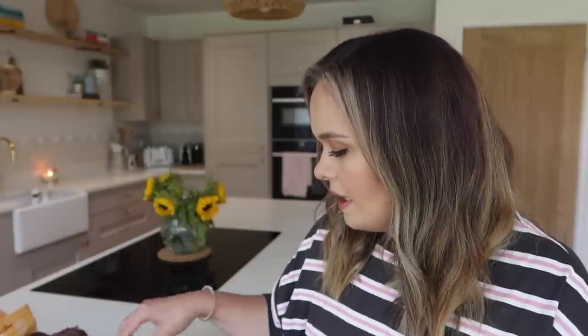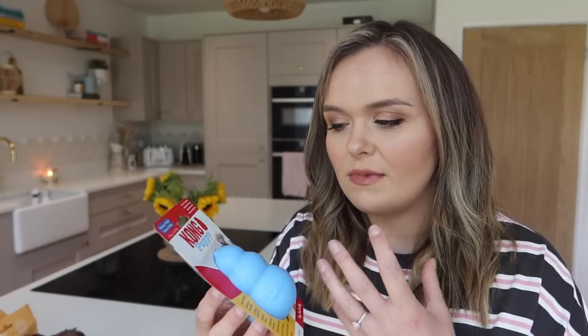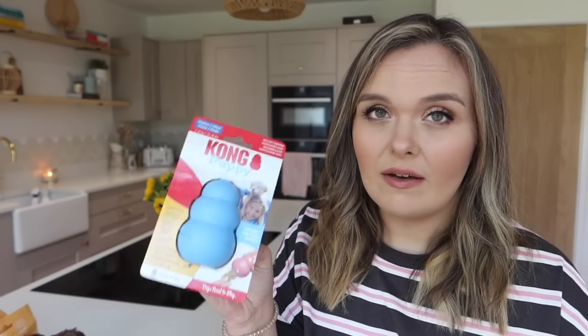And then we also got these two. The Kong is something that I had with my old dog, and it's well recommended all the time. You can put treats in there to encourage them to do puzzle solving, and it gives them something to distract themselves with. You can put dog friendly peanut butter in here and all sorts. I just picked up the blue one, it's the puppy version. And when puppy grows out of this, we will upgrade and get a larger one, no doubt.